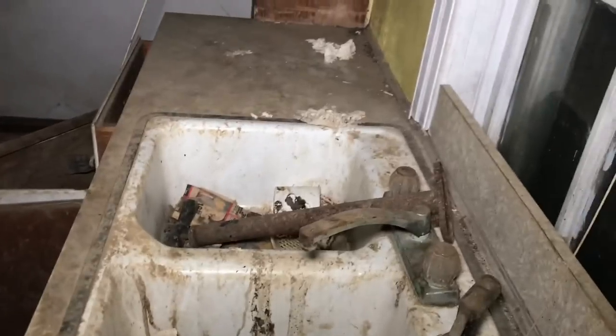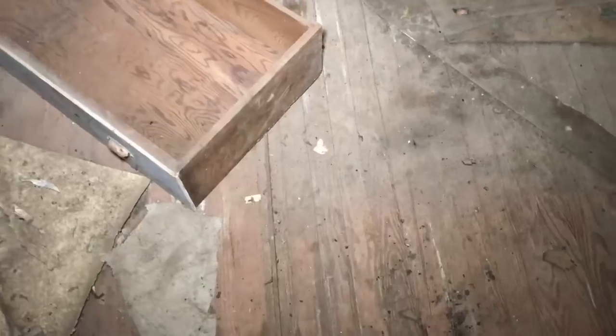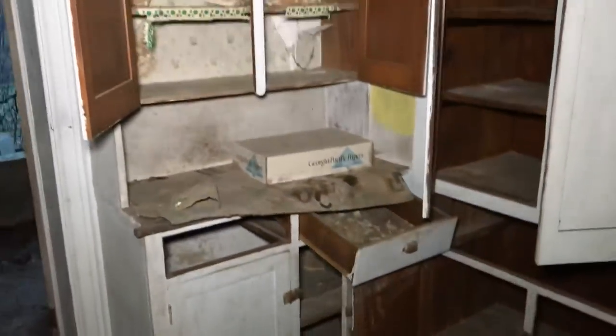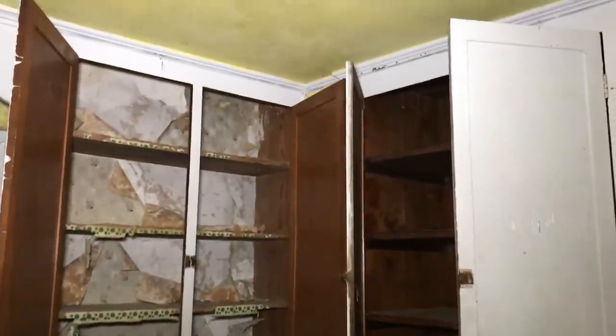Here's the kitchen of the house. Look at this. Look at the layers of floor paper through the years. And then under it all, you see the hardwoods. This place smells really bad. The built-ins though.